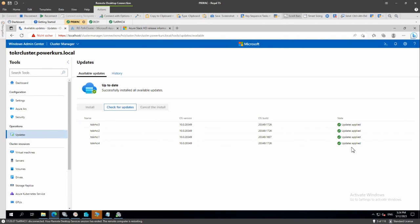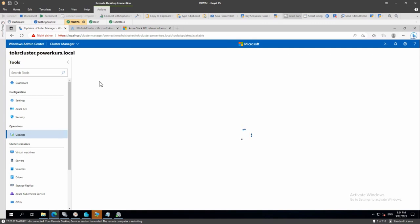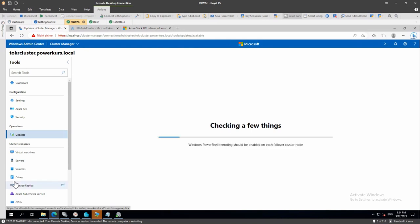Bernard, the cluster is done and much faster than we anticipated. So we see here the OS build. I did a reload of this page. We see here it's still the old one, but when I do a reload, it should also state 17.026, I guess. I forgot, it's late in Germany already, after 5 on Friday. No worries. So let's wait for that. That's a cool thing, and it worked.